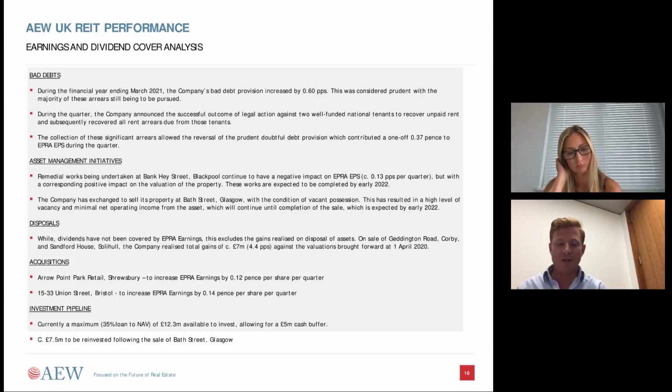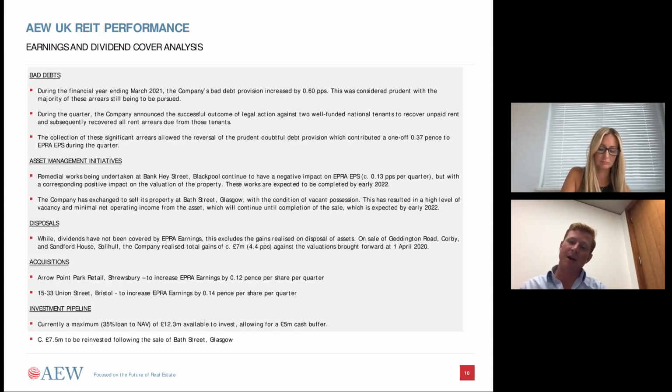And as Alex said, there's some really exciting opportunities in the pipeline. With regard to those, we bought 2 properties in the last couple of quarters, one being Shrewsbury, a retail warehousing park, and another in Bristol being a mixed retail and leisure use. And these have had an impact of 0.3 pence per share per quarter. In terms of the pipeline, it's a bit of a moving feast. We currently have about 12.3 million to invest, which assumes a 5 million cash buffer. But if you take into consideration the sale of Glasgow, which happened at the early part of 2022, and the 2 industrial sales, which Alex has mentioned, we will have more money. But as I said, it's very much a moving picture at the moment.